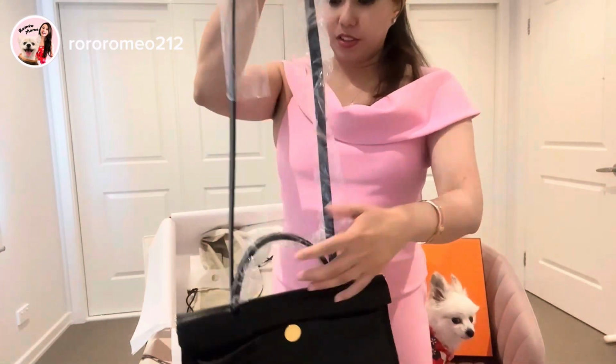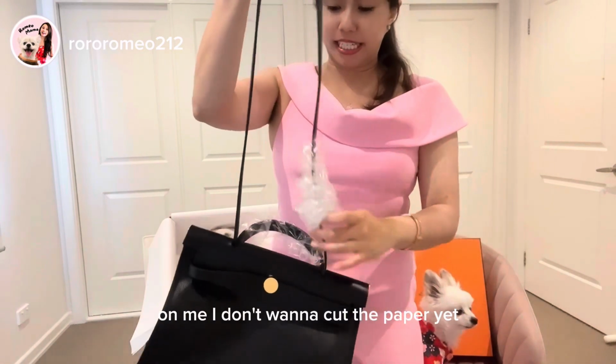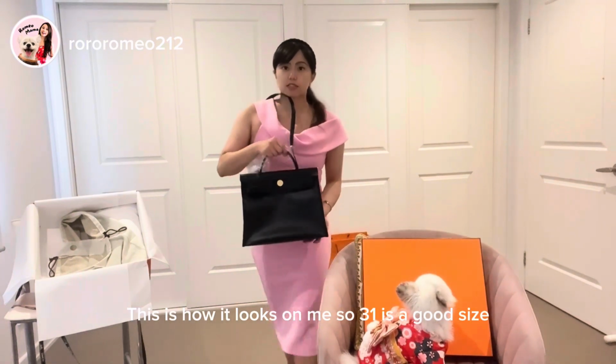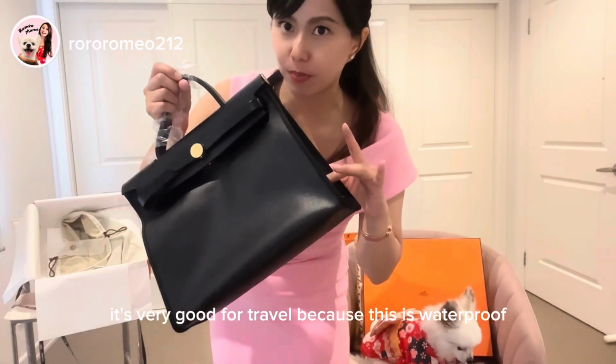And I want to show you how it looks on me. I don't want to cut the paper yet. This is how it looks on me. So 31 is a good size. It's very good for travel because this is waterproof.